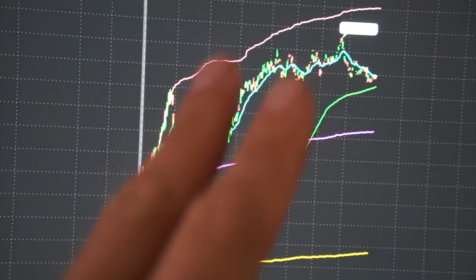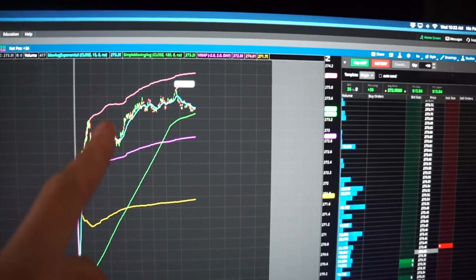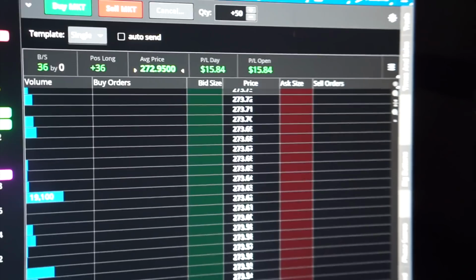It's on its way up. This was a fairly small position, I think. I can't remember how much money I put into this one, but it's up $15 on the day, so not much at all. But you guys can see that.